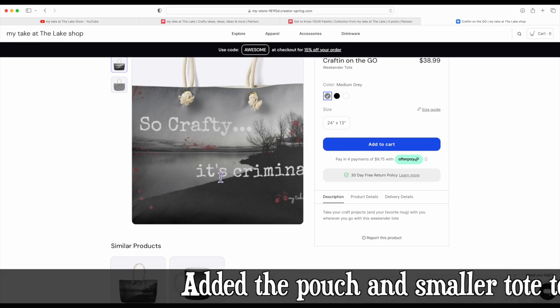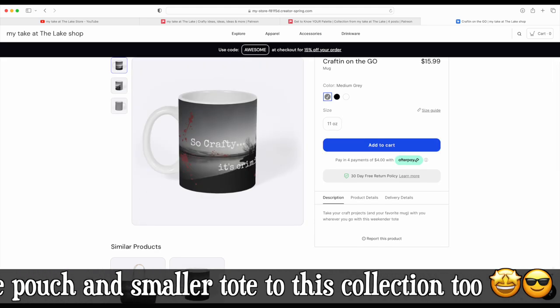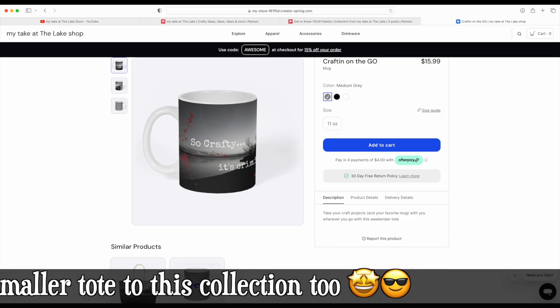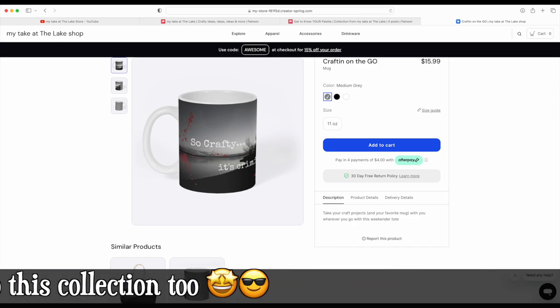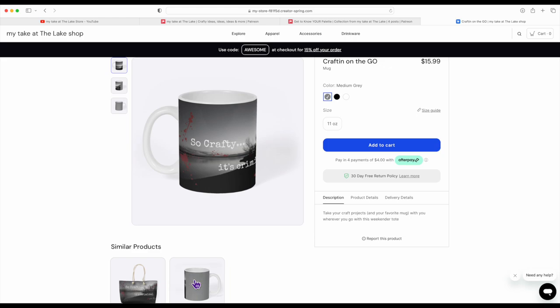Again, this is a weekender, 24 by 13, a nice pack up and go bag. And I put the matching mug in here, so you can take your favorite mug and your favorite craft supplies and go on a retreat. How cool is that? Take yourself on a crafting retreat. Take a couple of projects so you don't have mental overload. Take your favorite mug and some tea or coffee or whiskey or whatever and get yourself a nice hotel room for the night and just play. Or go to your cottage or go in the basement where all your stuff isn't. Or just get a change of venue. Pack up all your stuff in your So Crafty It's Criminal bag and be on your merry way.